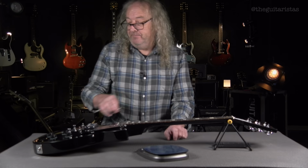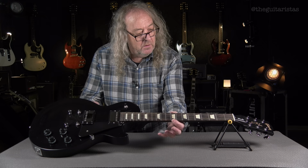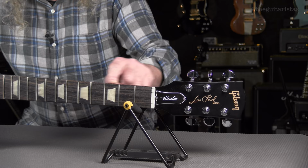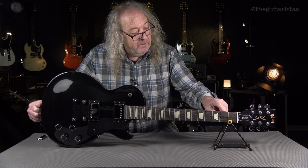So that's good stuff. So now the strings are off, we can take a closer look at the frets and the fretboard. Looks nice. There's no sharp edges at all. That's really good. Finish along there, you can see. If it didn't have the gloss lacquer, I think there'd be a little bit of a ridge there. You can feel the join there.